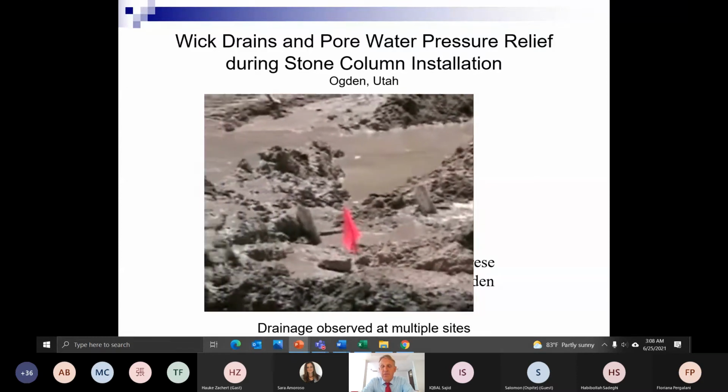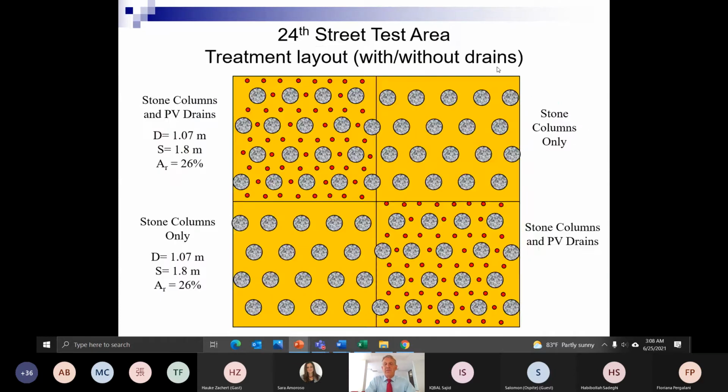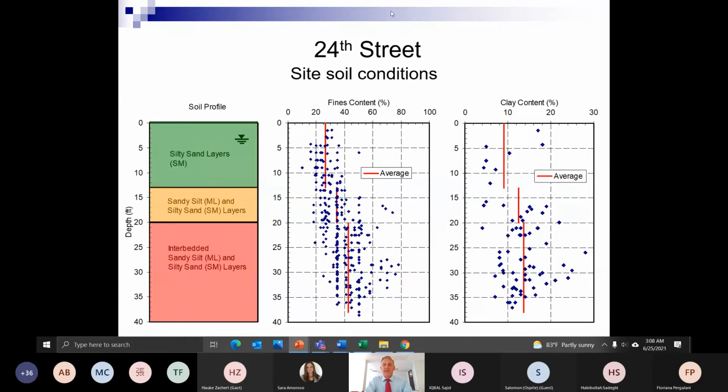Wick drains. So let's look a little more closely at this site. It has about 25% fines in the upper, these are in English units, but in the upper 4 meters. And then below that depth, we see fines contents that are increasing up to 40%. Clay content in the top layer is about 9% and increases to maybe 12% in the lower portion of the profile.